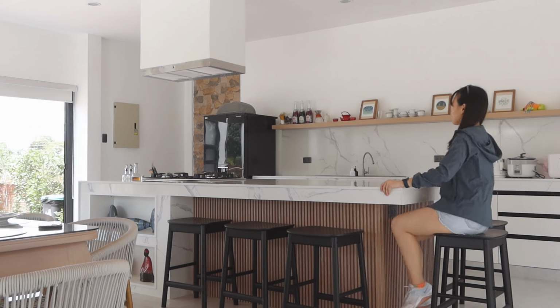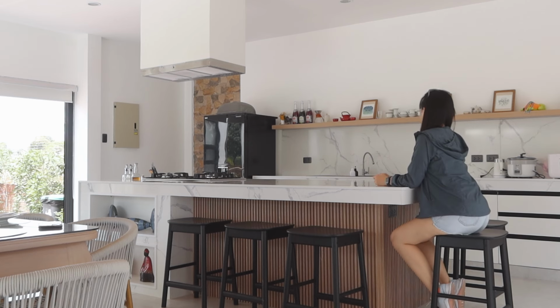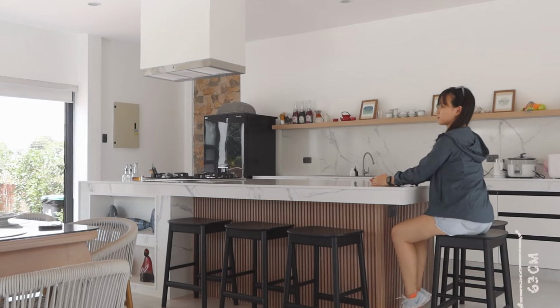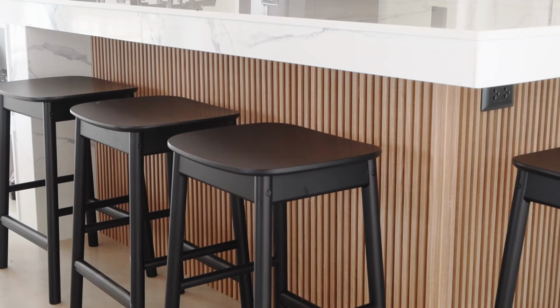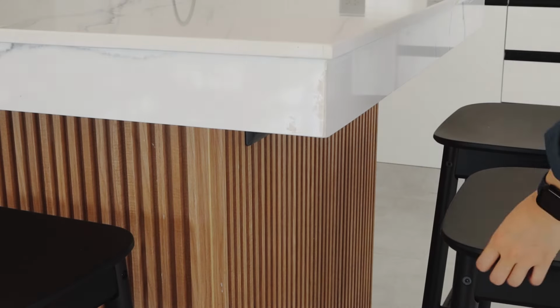We actually have 5 seats here, and the best thing about this is that the seat height is actually the perfect height for us in this island counter. It's a bit higher than the standard chairs, but not as high as the standard bar stools, which my mom actually hates. It's easier for us to sit on, making it friendly to use even for our senior relatives.